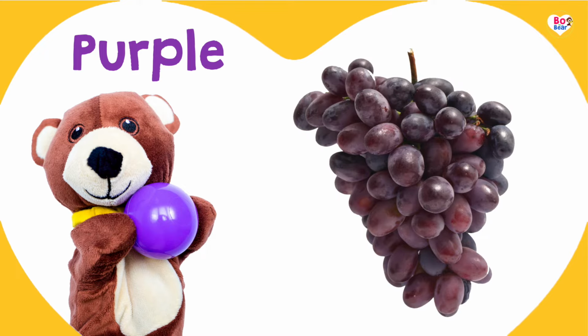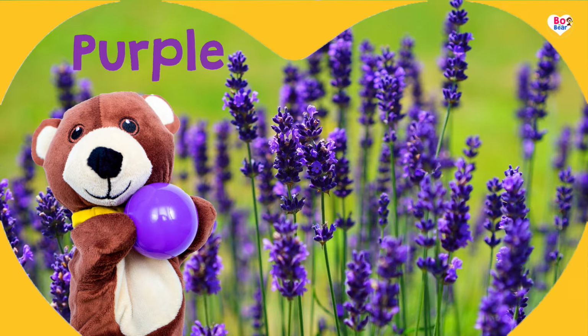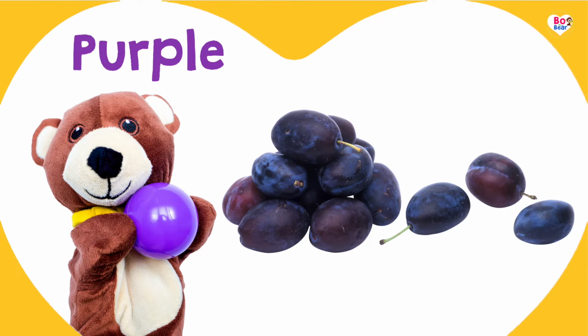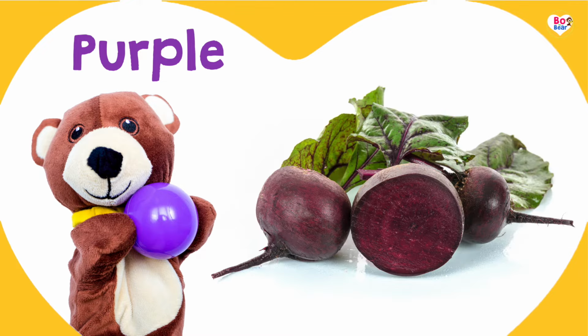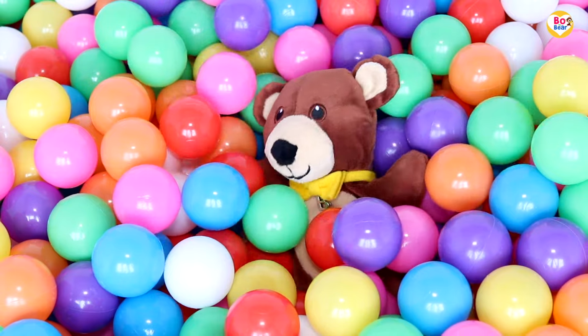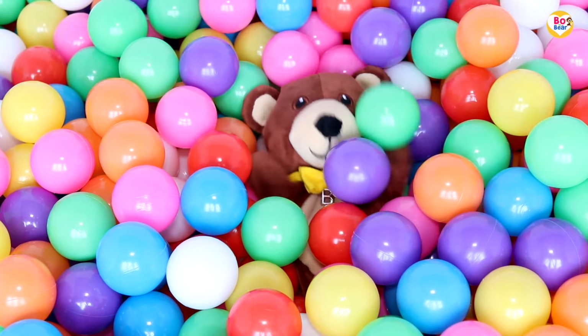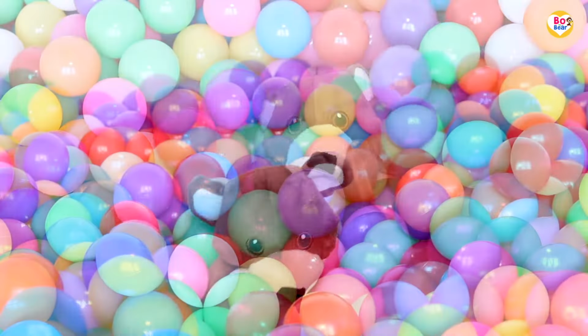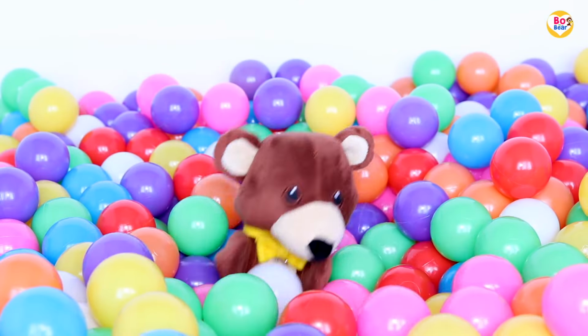Purple grapes. Yum yum. Purple lavender flowers. Purple aubergine or eggplant. Delicious. Purple plums. Juicy. Purple beetroot. Yummy. Whee! It's so fun. Whoops.